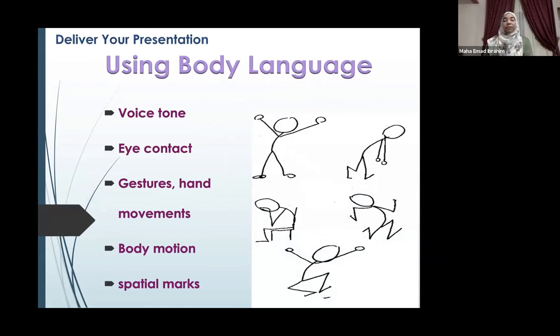A good way of mastering these skills is doing a rehearsal. So if you have a presentation in a conference or in a workshop, it's always a good thing to rehearse. If you could record yourself, record a video of yourself and then watch it, you will have an evaluation of how you're doing in terms of these skills. So this list is a very short list. There are many other skills, but this is sort of a checklist when you're watching yourself.